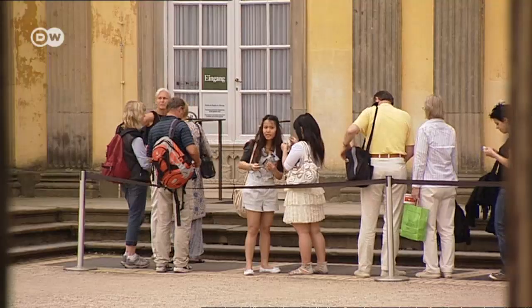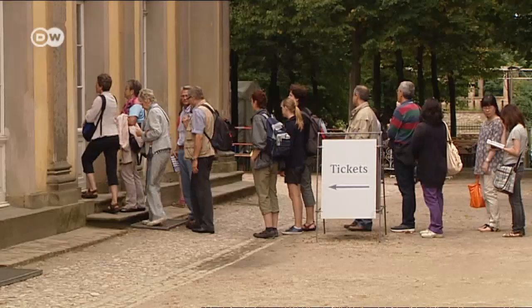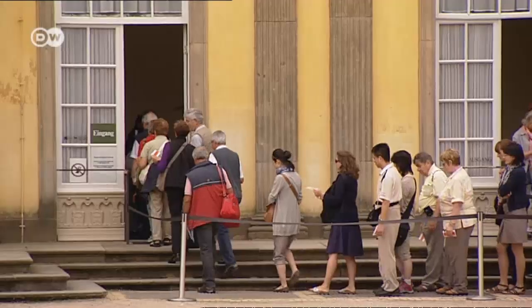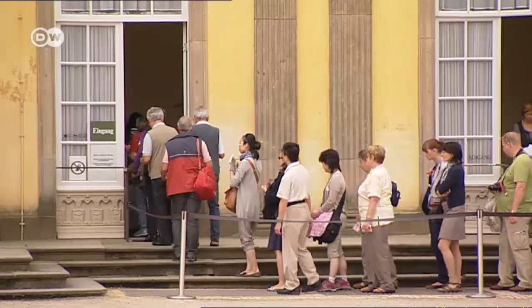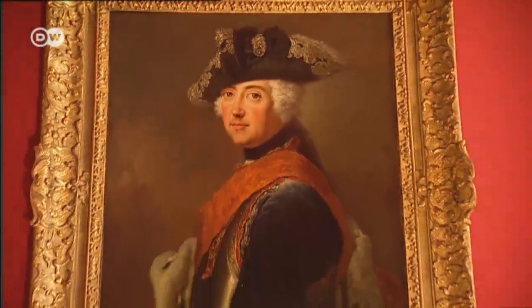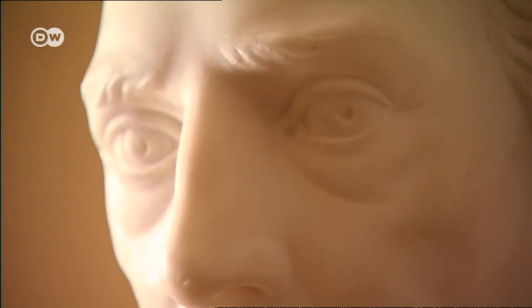Standing in line for Frederick the Great and his lovely little palace. Guided tours start here every 5 minutes in the summer. There's a lot of demand, and if you don't book online or get up early, you won't get in. Frederick was an early riser too. He was a hard worker, disciplined, a Prussian through and through.